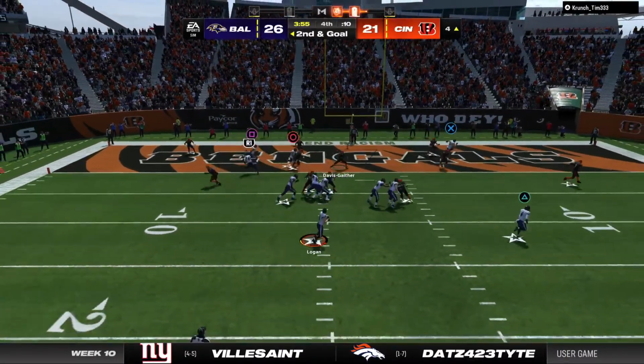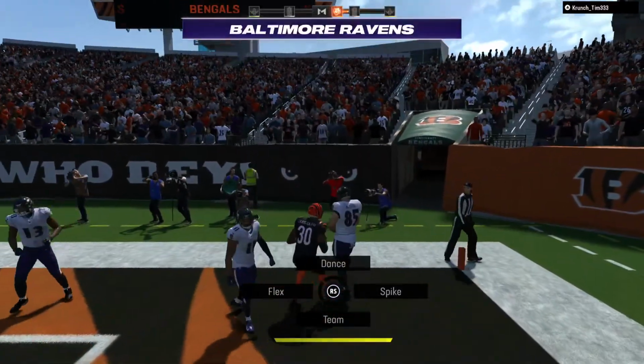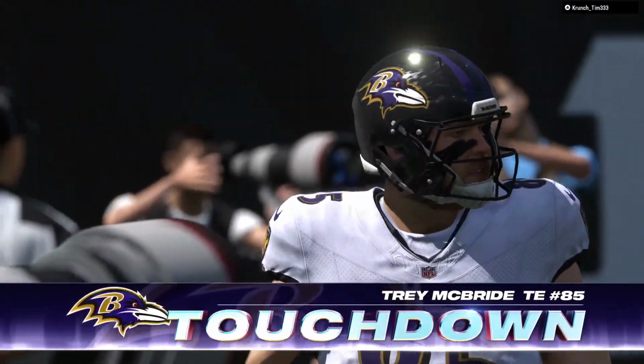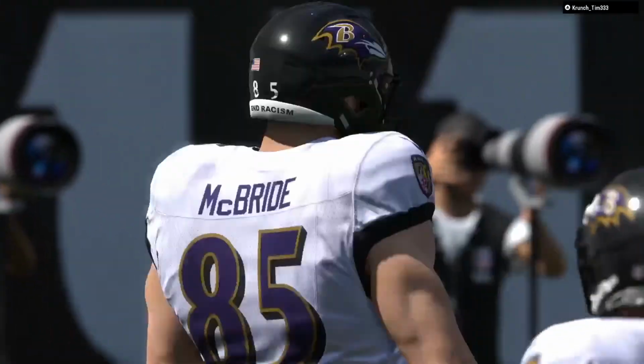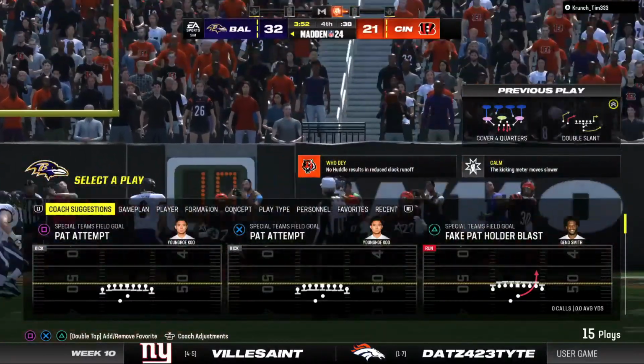Now this time he'll look to throw. Escaping the pressure right. And this is caught. Touchdown, Baltimore. Trey McBride, a beast in the red zone with his second touchdown of the game. And the Ravens look like they're going to get back in the win column as they extend their lead here in this fourth quarter.